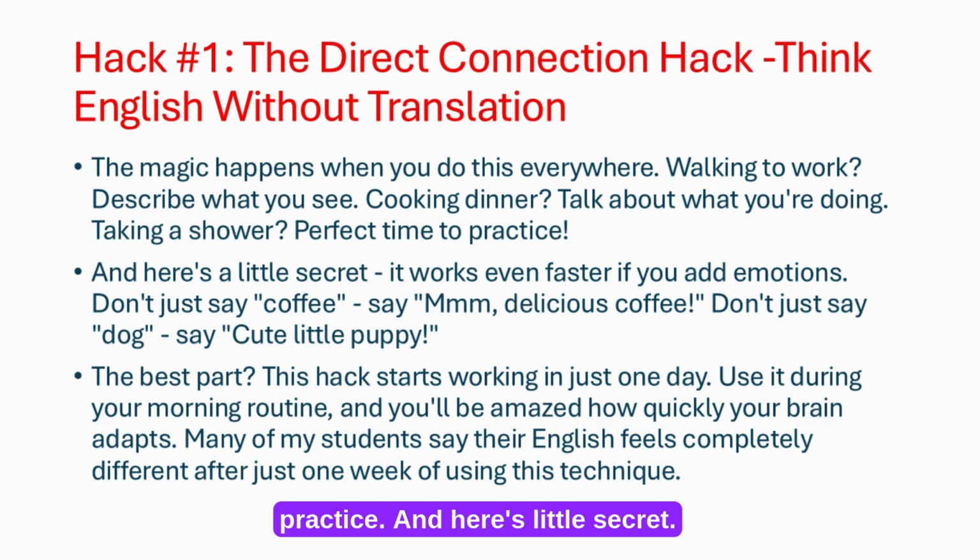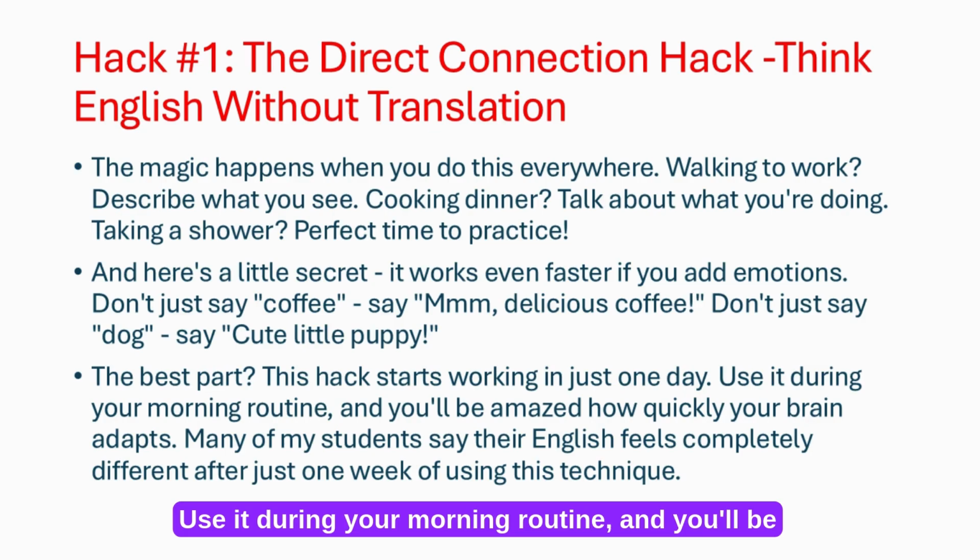And here's a little secret. It works even faster if you add emotions. Don't just say coffee. Say, delicious coffee. Don't just say dog. Say, cute little puppy. The best part? This hack starts working in just 1 day. Use it during your morning routine, and you'll be amazed how quickly your brain adapts. Many of my students say their English feels completely different after just 1 week of using this technique.